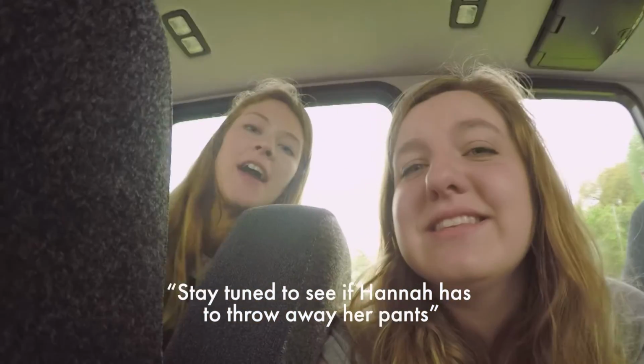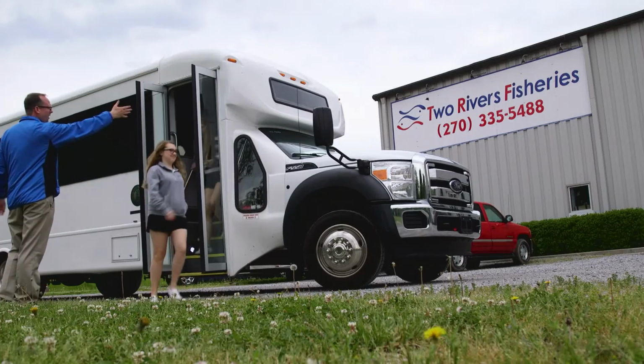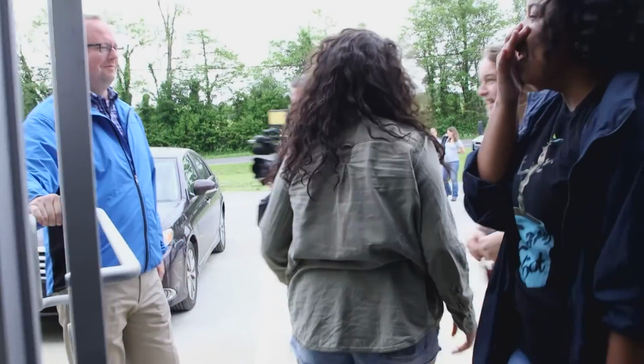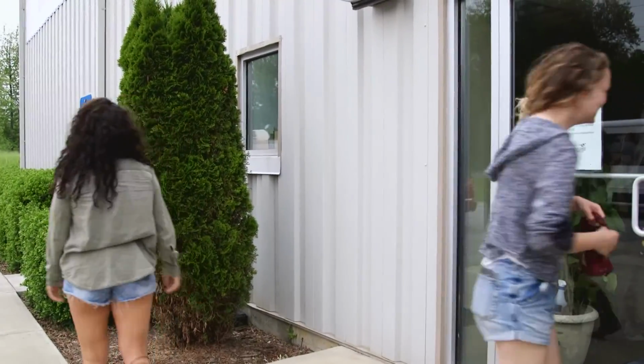My last interaction with gutting fish was when I accidentally sat in a puddle of fish guts, which wasn't fun, and I had to throw away those pants. So let's see how today goes, to see if Hannah has to throw away her pants. The answer is probably yes. Why does it stink in here? This is just the front door. We haven't even gone inside yet.